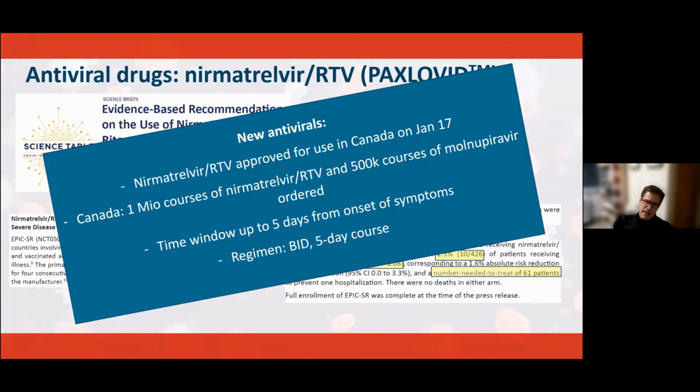So in summary, the new antivirals, nirmatrelvir/ritonavir, so Paxlovid, approved for use in Canada for 2 months now. Canada has ordered 1 million courses, and originally also ordered 500,000 courses of molnupiravir, which, as I mentioned, is not approved yet. The time window for these two options is up to 5 days from onset of symptoms, which can be very tight when you consider that patients typically wait a day or two until they feel really under the weather, then they need to get tested, and you need to get the results. So 5 days can be tight. The regimen, as Alan previously mentioned, is BID, a 5-day course for either of those two drugs.